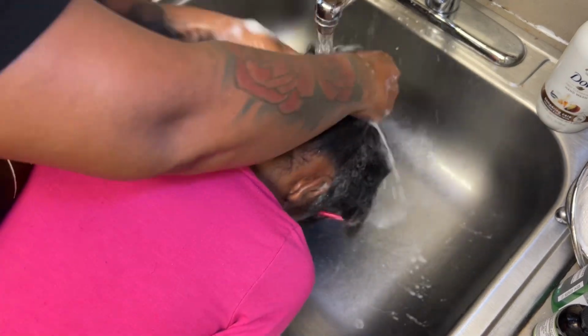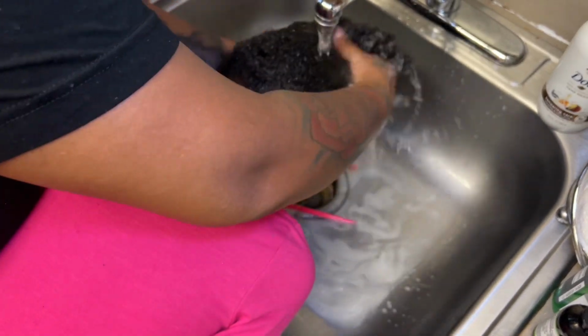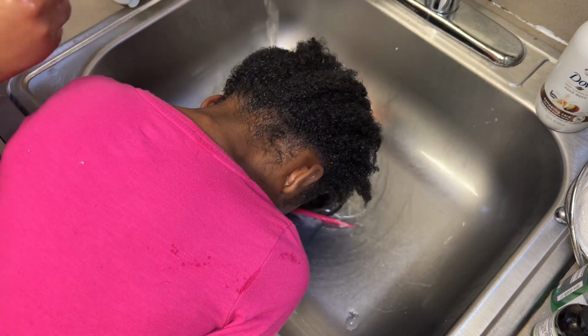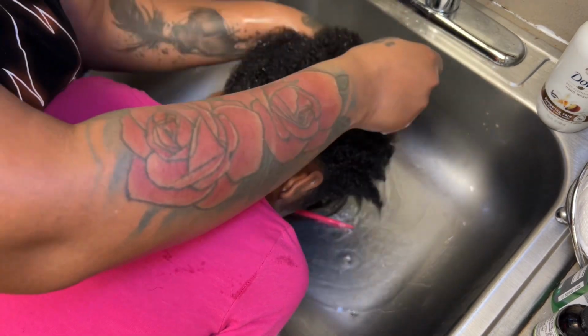Yes, we are at the kitchen sink. Please do not act like y'all never shampooed y'all hair at the kitchen sink or y'all mama didn't, okay? Before we got into those salons. I shampoo her hair with 3 different shampoos. I do hit it with the Cantu.